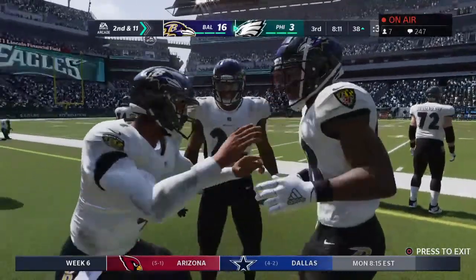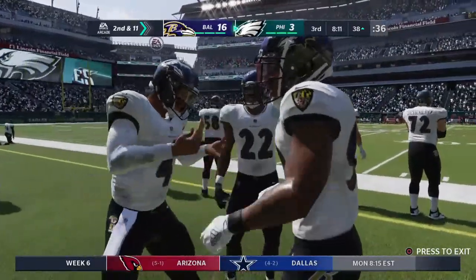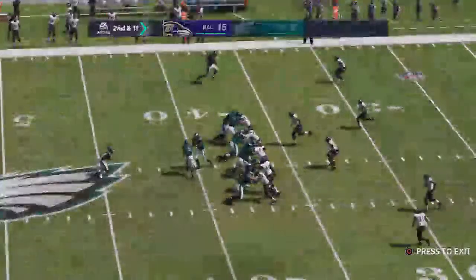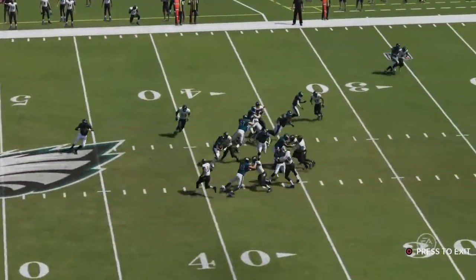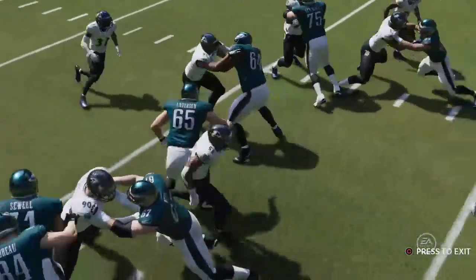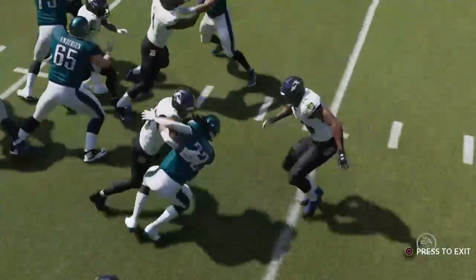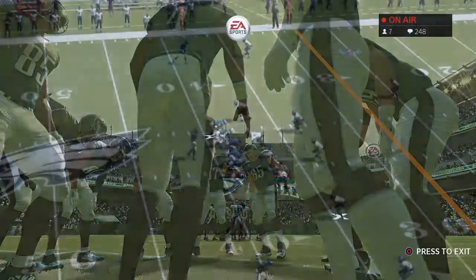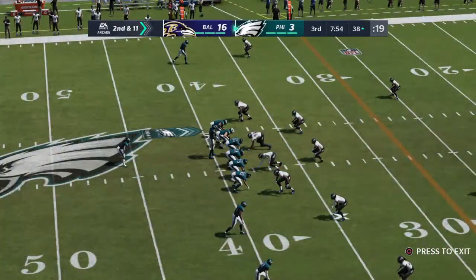This defense is just flat getting after it. They have not given up much of anything in the run game. Case in point right there. 38-yard line. 2nd and 11.